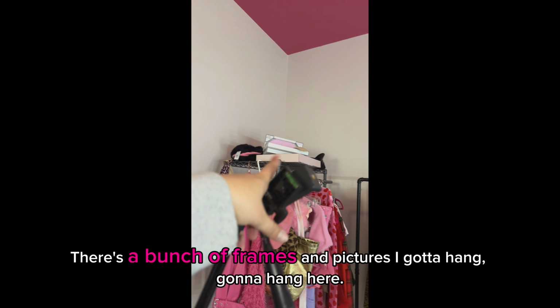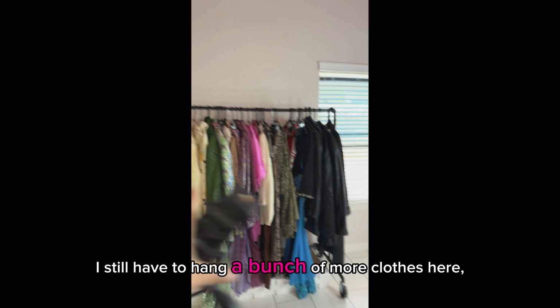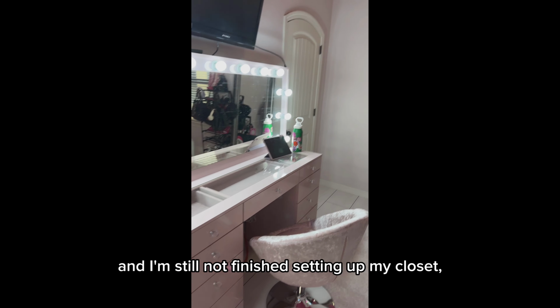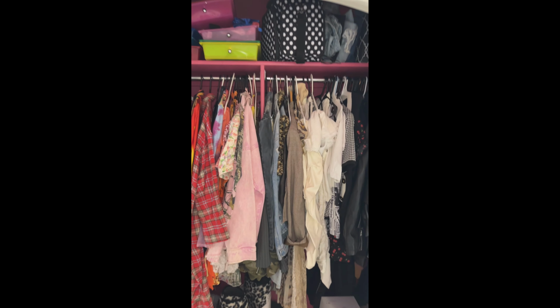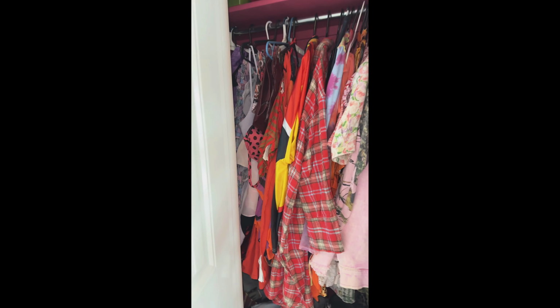There's a bunch of frames and pictures I gotta hang here. I still have to hang a bunch more clothes here. Still have to fill this up completely. And I'm still not finished setting up my closet. But this is the start. Now I'm gonna take a break.